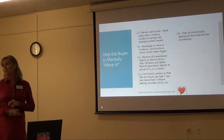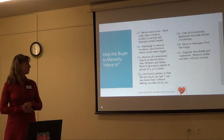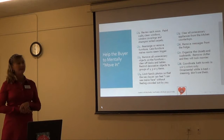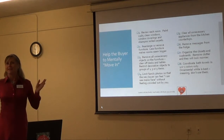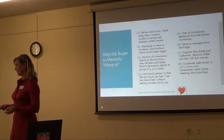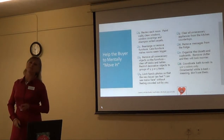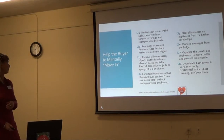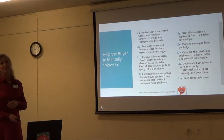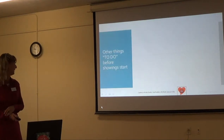Appliances off countertops, that's a big one. Messages on fridges. Organize the closets and clothes. And bath towels. It's great if you can just get rid of whatever bath towels you have and just go with white. And we call them ornamental white because you don't even want to use them. They want to look untouchable. And, well, men, keep the bathroom clean. Another reason to do that.